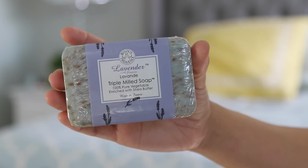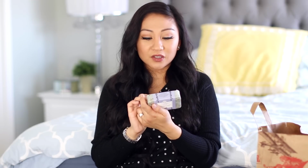And then I'm saving the best for last, like I mentioned. Oh my gosh, if you guys have been watching my videos since like 2009, you guys have seen me talk about this bar of soap forever. This is the lavender triple milled soap. It is amazing. It has the lavender flowers in them, and it really exfoliates. You guys have to try it, smell it, let me know how you like it, and you guys are gonna thank me for it because it's the best smelling soap.